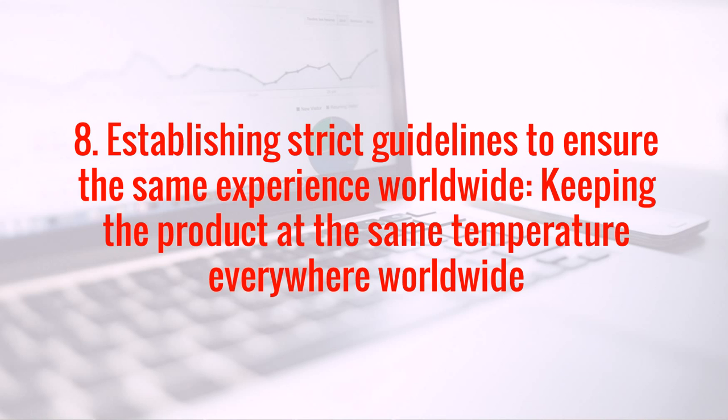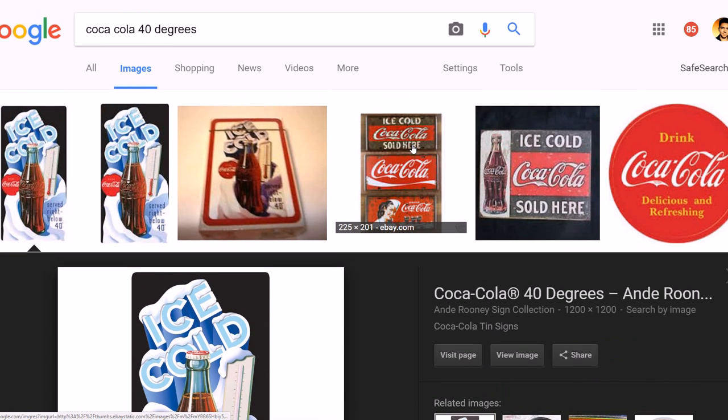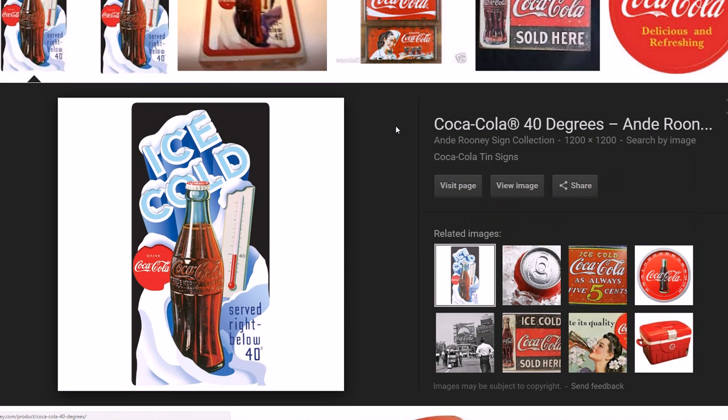And for a drink like this, the experience comes from it being cold and refreshing and enjoyable. Have you ever had a hot Coca-Cola? It's not very good. So the perfect temperature has been figured out by Coca-Cola, that it's right around 35 to 40 degrees, that it should never be over 40 degrees. So you'll notice that if you go back and look at your history on Wikipedia or any of these sites about Coca-Cola, they never allowed any retailer to sell Coca-Cola at over 40 degrees.